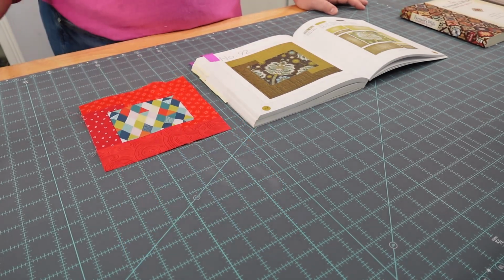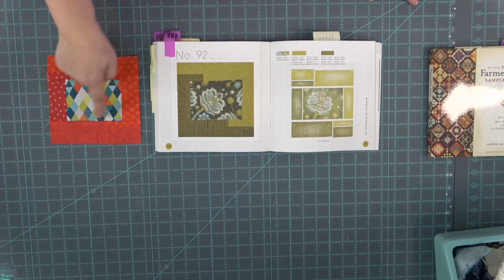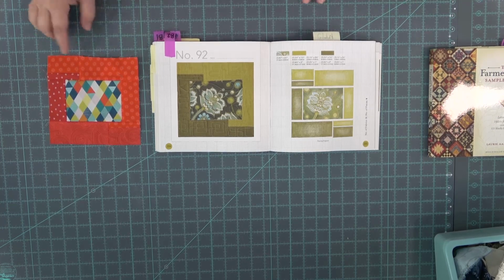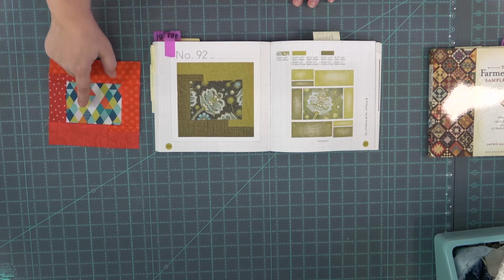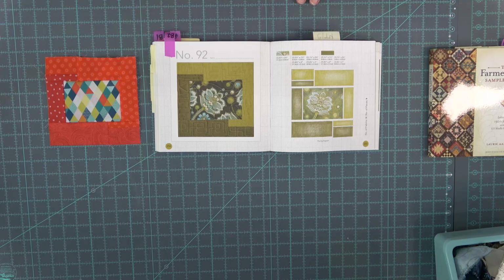So from this distance, it kind of almost looks like I put a focus fabric in the center and I just put a red border around the outside. So I'm a little disappointed at that. And the sad part is if I had taken this dark teal, light teal version, or if I had done, say, red and orange, or if I had done dark green, light green, or even green and yellow, I would have much preferred that, because I went to a lot of work to cut all those little pieces and little strips, and you can't see them.